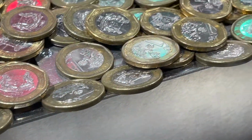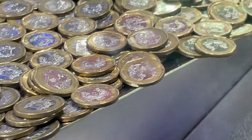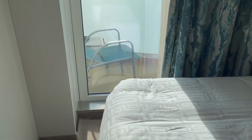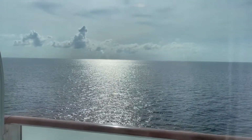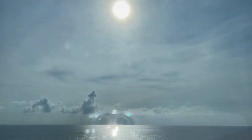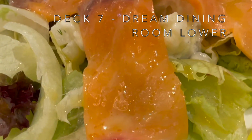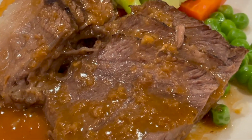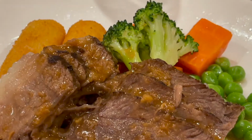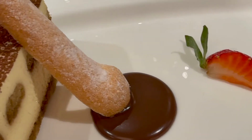Look at all those $1 coins. You think you can win them? And it's time for dinner. This is the salmon salad, creamy pumpkin soup, beef as the main course, and tiramisu for dessert.